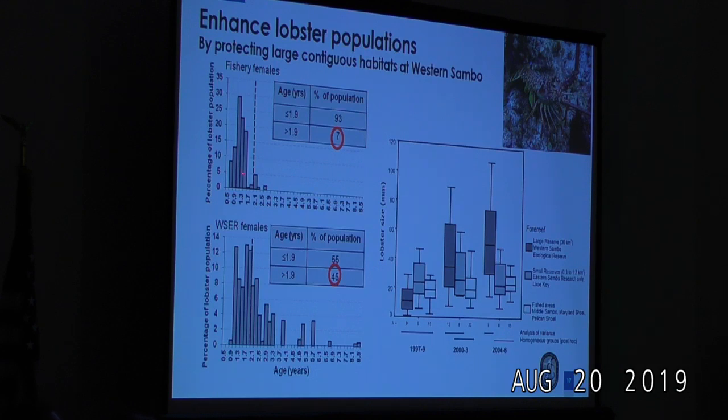When you look at outside, this study showed only 7% of the population was large enough to be spawning. This dotted line indicates the age at which these lobsters first start reproducing. Whereas within Western Sambo, 45% of the lobsters were large enough, and some lobsters were identified that were up to 8.5 years old. What we know is the larger the lobster is, the more eggs it will have, so it continues to increase. These older lobsters tend to produce many, many more offspring when they spawn, so it's really critical to protect those.